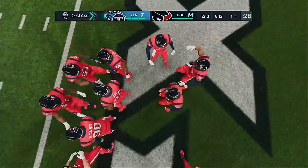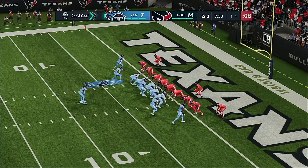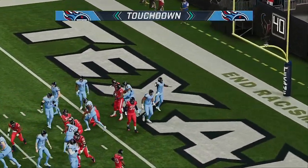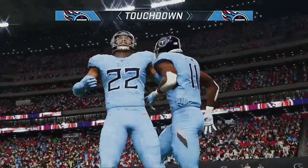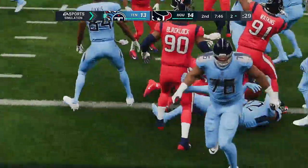No gain, but don't let that stop you. Line back up and keep going at them. If I'm them, I'm thinking about going at it 4 straight times. They'll give Henry another shot, and he will score. Touchdown, Titans. Derrick Henry from a yard away, bowling his way in. And the Titans are an extra point away from tying this thing up.